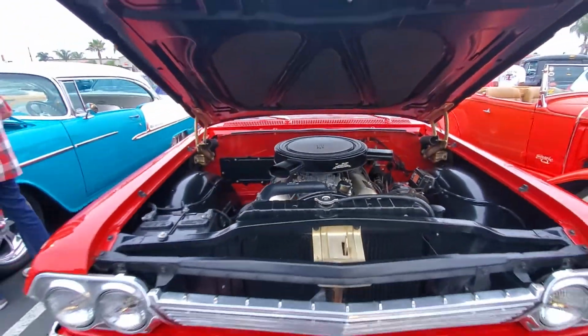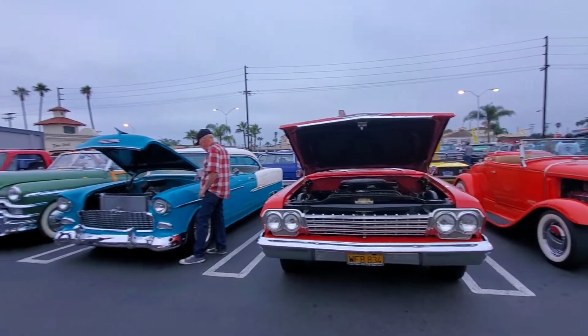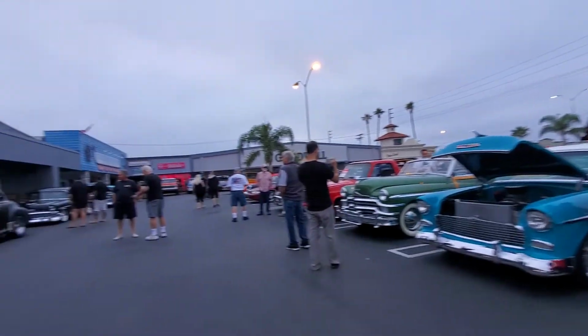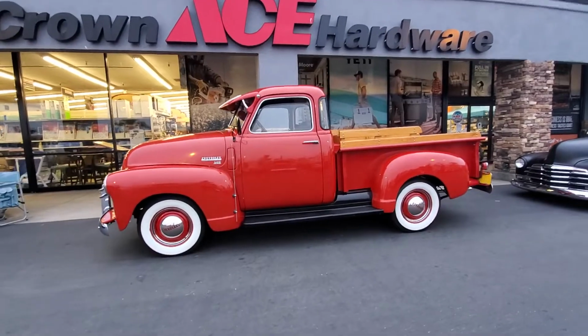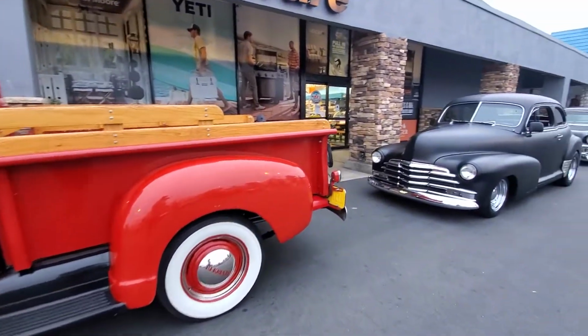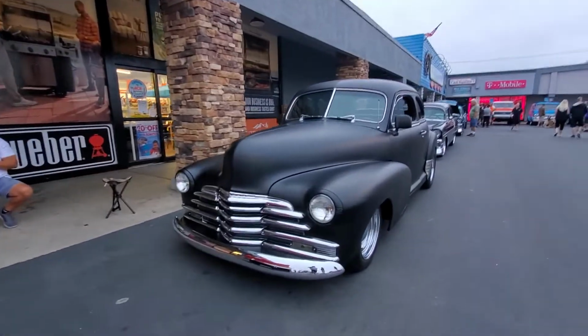Woo-hoo. Yellow plate California car. Next to a 55 Bel Air. Hard top. No post. We swing around. 3100 Chevrolet. Visor, wide caps. Wood rails. Nice. And flat black fat fenders. Chevrolet.